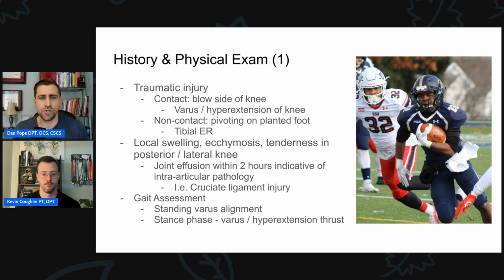And if you have joint effusion within 2 hours after an injury, or even later on, that's indicative of intra-articular pathology. So immediate swelling, maybe that means more cruciate ligament injury. If it's delayed, maybe that's more meniscus pathology, right? One thing to keep in mind is that you can have a lateral meniscus injury, and that sits right in that joint line, right where the LCL also lies. So we have to do our due diligence to try to differentiate between intra-articular pathology or extra-articular, like the LCL or posterior lateral corner.